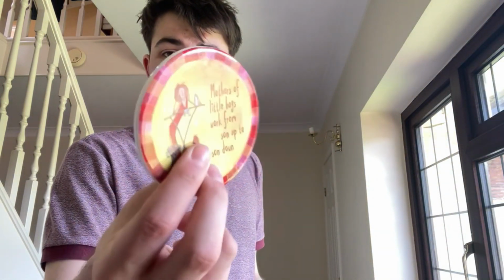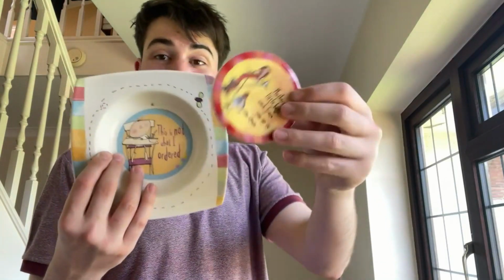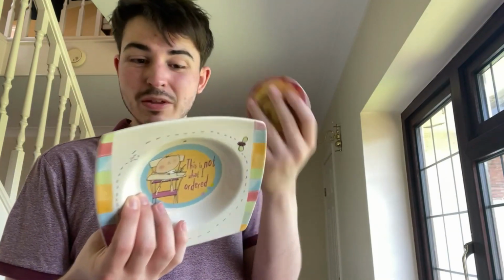I've got a Born to Shop coaster, which I think goes for about £4 or £5, and a Born to Shop bowl. I thought they matched when I picked them up, but they don't. They're quite clearly different coloured. That one's a red one, that was a blue one. But yeah, I'll still sell them singly. They should do okay. They're Johnson Brothers.